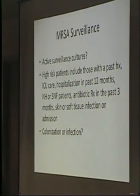Screen high-risk patients: those with a past history of MRSA, ones that have been in the ICU anywhere, hospitalization anywhere in 12 months, nursing home or skilled nursing facility patients. Some institutions use antibiotic therapy in the past 3 months, or anybody admitted with a skin or soft tissue infection on admission because you don't know what it is. Some institutions, when they're not mandated by law, will limit their screening to this group of people, not every admission. And the big vulnerability is they're just doing Nares cultures.